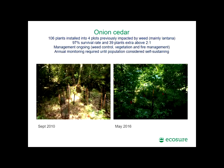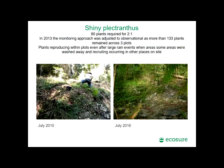Currently a 97% survival rate, so that's 39 plants above that 2-to-1 ratio. Again, with ongoing management, weed control and monitoring occurring. And the shiny plectranthus, a little bit of a success story in this particular project. So 80 plants were required to meet that 2-for-1 status.